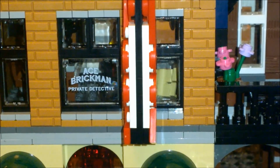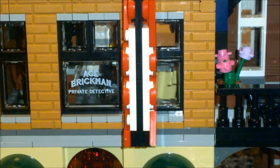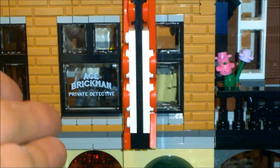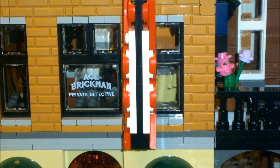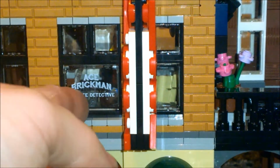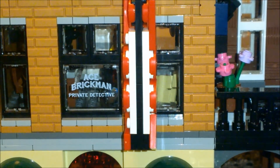One detail I forgot to show in the rest of the close-up, I can't believe it. One of the best elements of the actual set is this printed brick, the printed window, Ace Brickman Private Detective. Absolutely fantastic. I like this so much. Again, like with the roof section that I've just mentioned, the subtleness of it, the style of the writing on it, and this window does actually open up from the inside. It pushes outwards as with the fire exit window that I've shown you. There it is then. That is the detective's office.